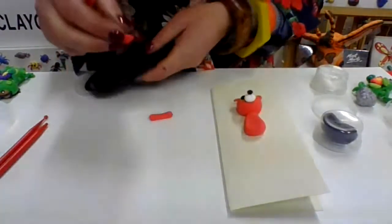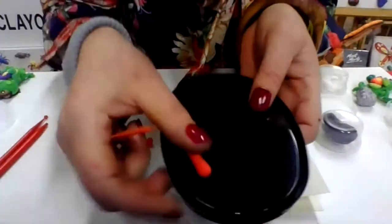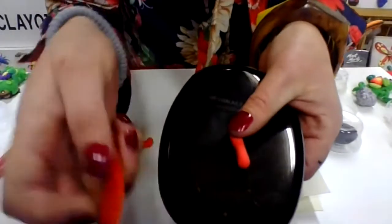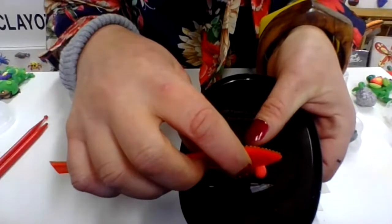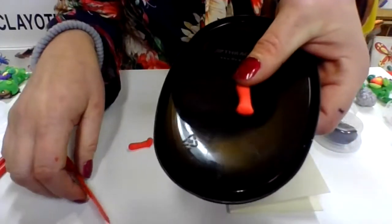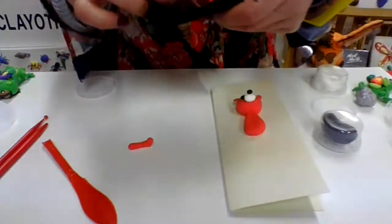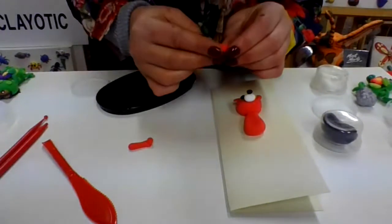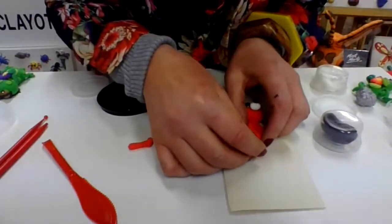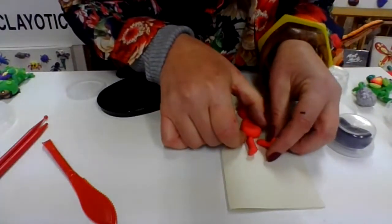Okay, so do that for the other side as well. I might just do that again. So you have the other leg, you have a lovely sausage made, get your tool, go to the near bottom, slice it, and then lift it up. And that gives a little illusion of a little teddy bear kind of leg. See what I'm doing? That's a good tip for future model making as well. Now I'm going to put that in, and that in there as well.